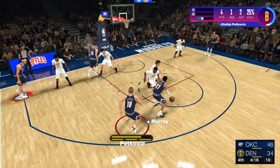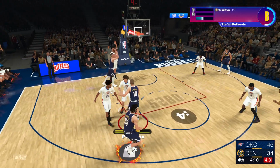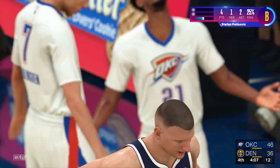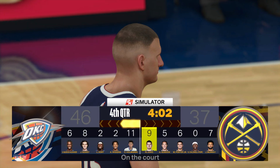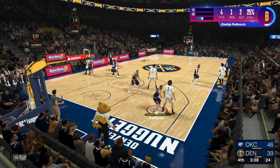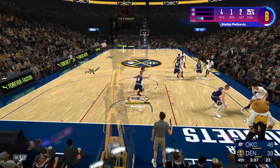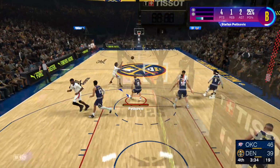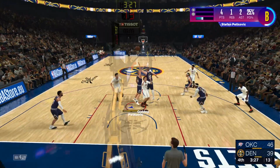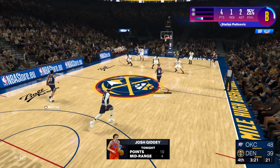Murray looking around. Pass to MP. Jokic in the post. He's covered by Holmgren. Goes back up. It's good. And he drew contact on the shot. A touch under 2.5 minutes have passed now here in the fourth. Giddey with it. With the 10-footer. Again, Oklahoma City. That's about the handle of Josh Giddey. This guy is so good with the basketball in his hands.